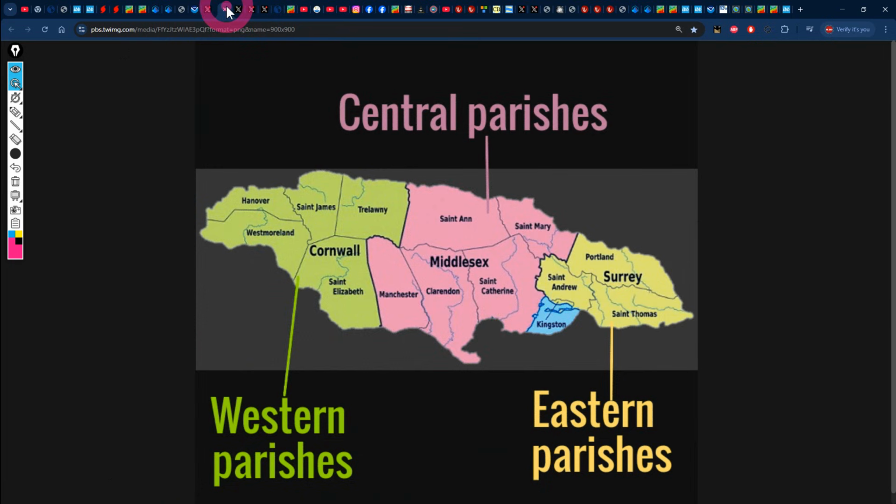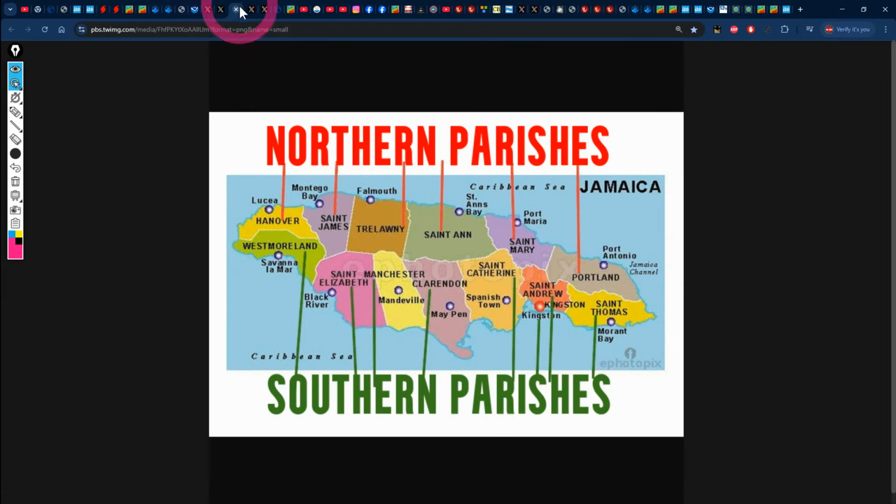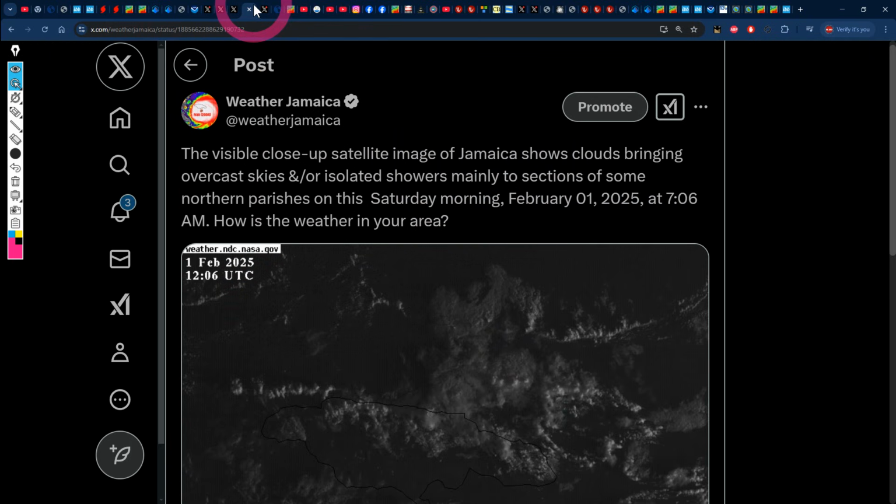And we know eastern Jamaica, we're talking about those parishes in the county of Surrey, like Portland, St. Thomas, Kingston, St. Andrew. While southern Jamaica, we're talking about Westmoreland, St. Elizabeth, Manchester, Clarendon, St. Catherine, Kingston, St. Andrew, and St. Thomas. And what ended up happening?